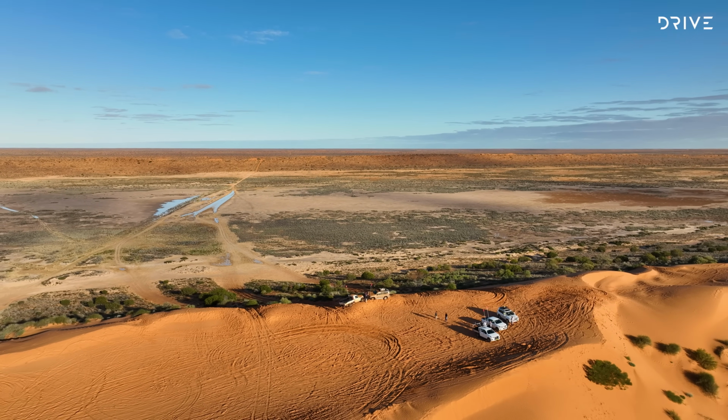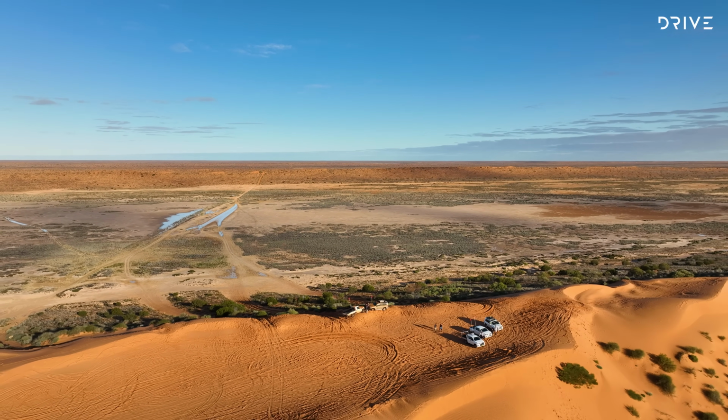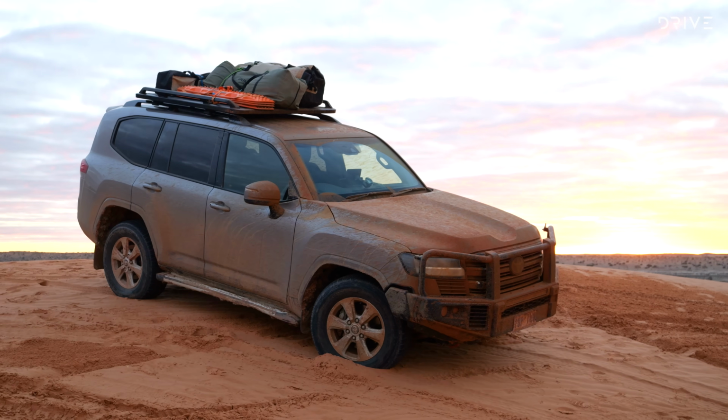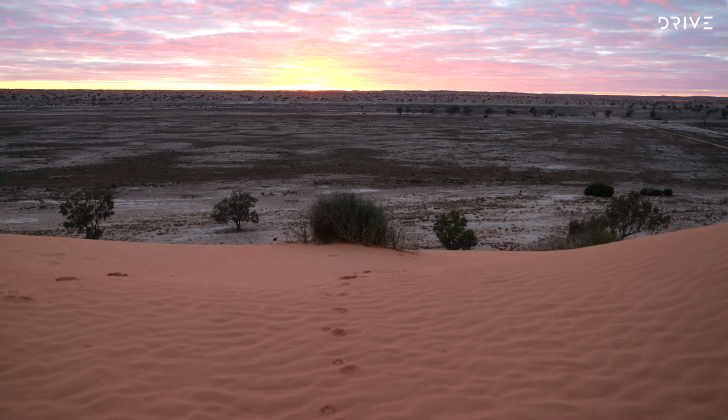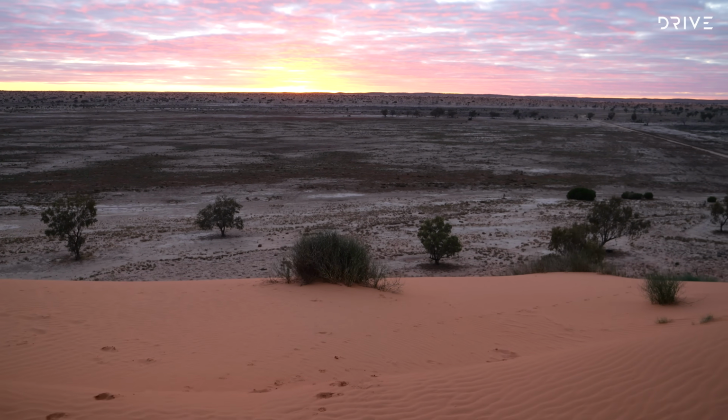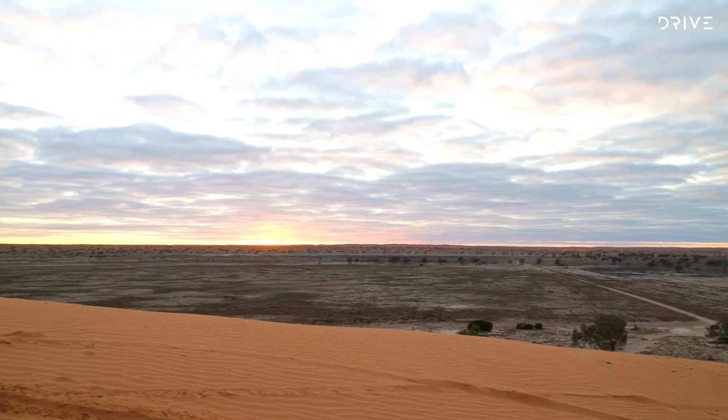The view west back over the desert is the perfect reward at the end of the trip. Do what we did and spend the night in Birdsville after your desert crossing, then head back up to Big Red early the next morning to watch the sunrise. It's a unique Australian outback experience.